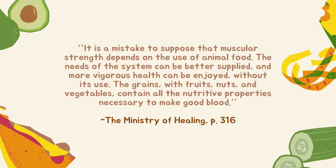There is a quote here from a book called The Ministry of Healing, which says that it is a mistake to suppose that muscular strength depends on the use of animal foods. The needs of the system can be better supplied and more vigorous health can be enjoyed without its use. The grains, with fruits, nuts, and vegetables, contain all the nutritive properties necessary to make good blood. So it's very clear here, again, emphasizing that we don't necessarily need those animal proteins in order to get the protein that our body needs.